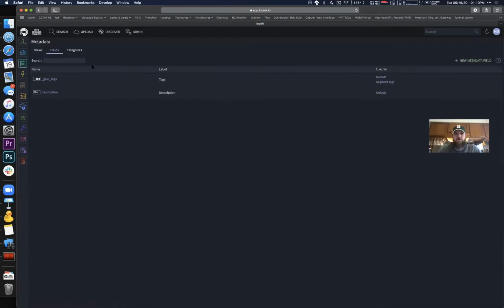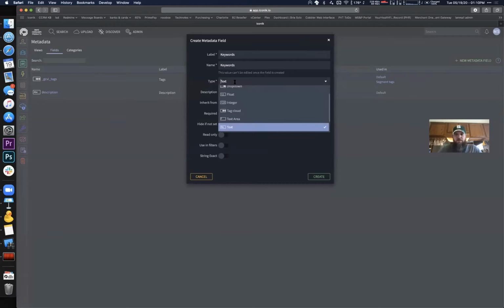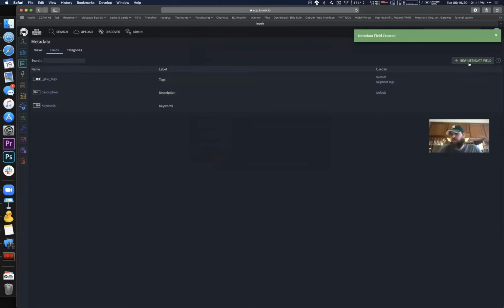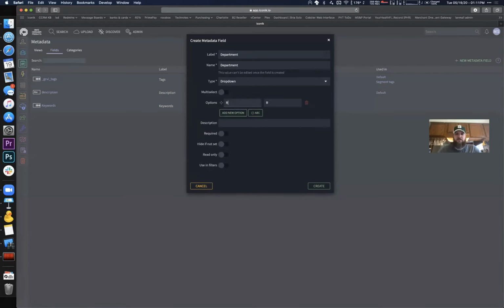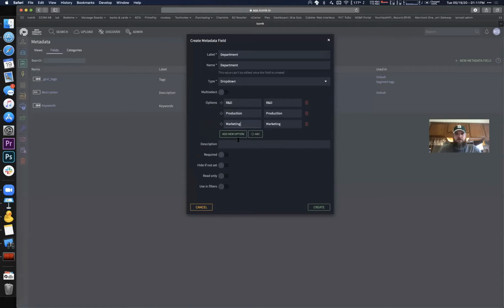So I'm going to go to my field section. I'm going to create a new metadata field, and I'm going to call that field keywords. And I'm going to make that a tag cloud field type. And I am going to create that. And I'm going to make a new metadata field here, and we're going to call it department. And this one's going to be a drop-down menu, and I'm going to add some options to it because this is a fixed list. So I'm going to say R&D, production and marketing for our different departments. I create that.